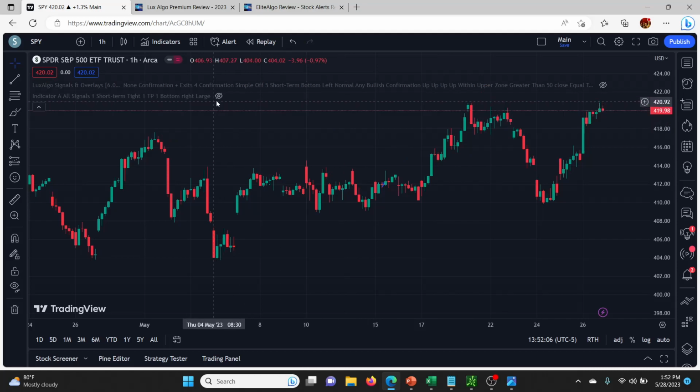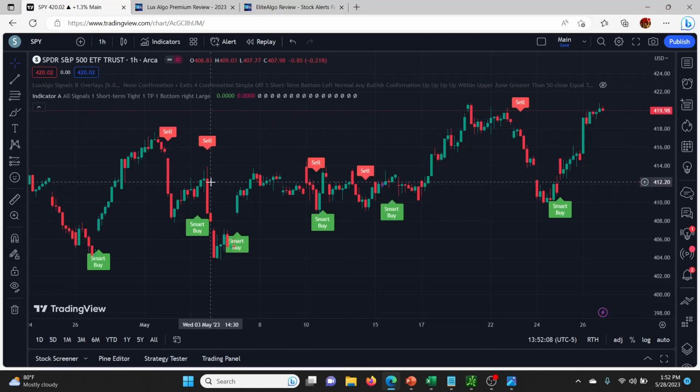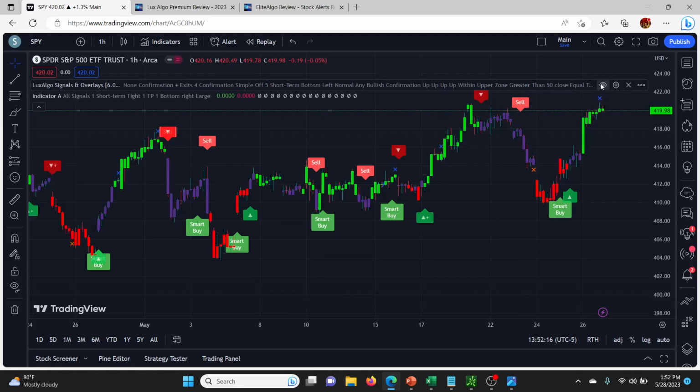Let's actually just look at Elite by itself. A lot more signals, smaller moves. This one, this one, this one, this one, this one. Interesting. So let's superimpose them. So you can see quite different on the 1 hour. Hard to say which one's better or worse. I would say Lux is calling the first downtrend nicely.